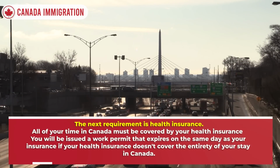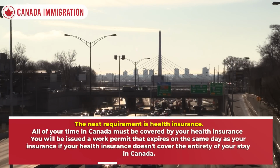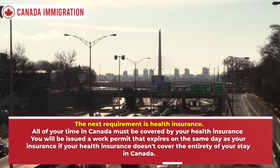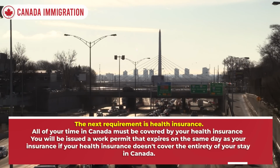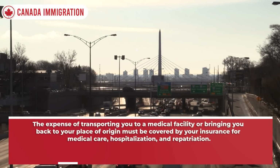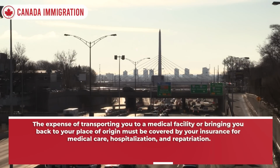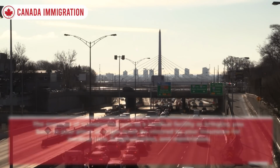The next requirement is health insurance. All of your time in Canada must be covered by your health insurance. You will be issued a work permit that expires on the same day as your insurance if your health insurance doesn't cover the entirety of your stay in Canada. Your insurance must cover the expense of medical care, hospitalization, and repatriation, meaning transporting you to a medical facility or bringing you back to your place of origin.